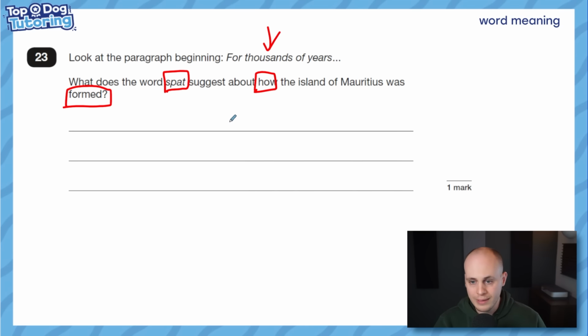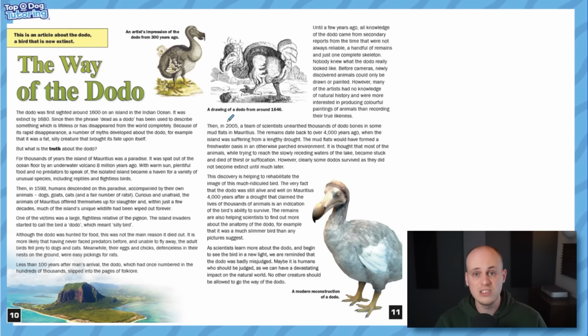So do you know what I'm going to do? I'm going to go back to the text. This is what I'd do in the real thing. If I was sat there doing the test for the first time, I'd have a look at the text now, and I'd probably just read everything up to the paragraph that it tells me to start reading. Because actually there's no point skipping the introduction, is there? And saving 20 seconds, but maybe missing some really important introductory information.